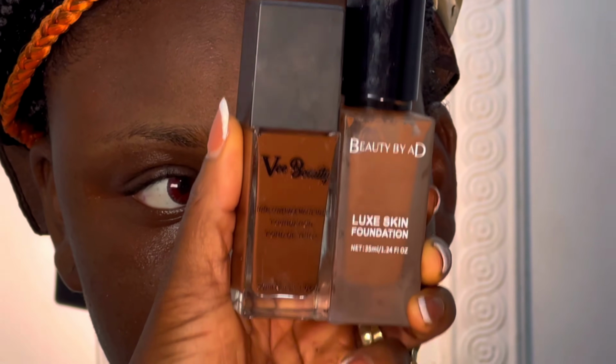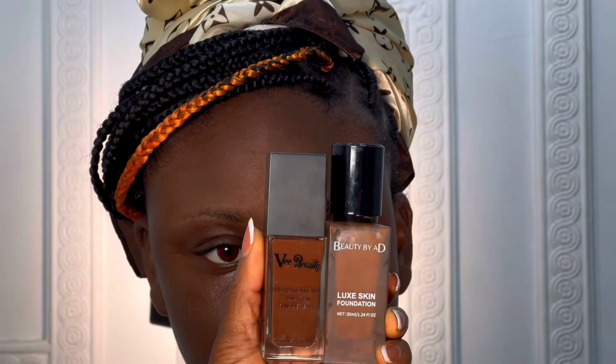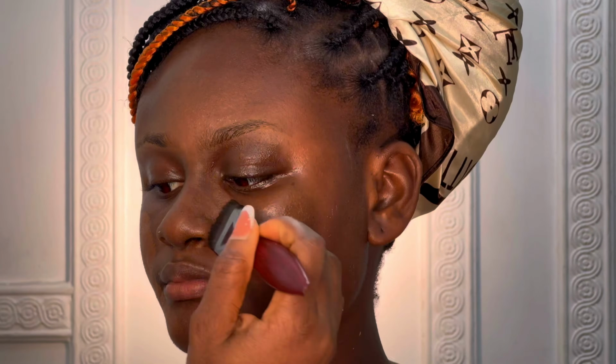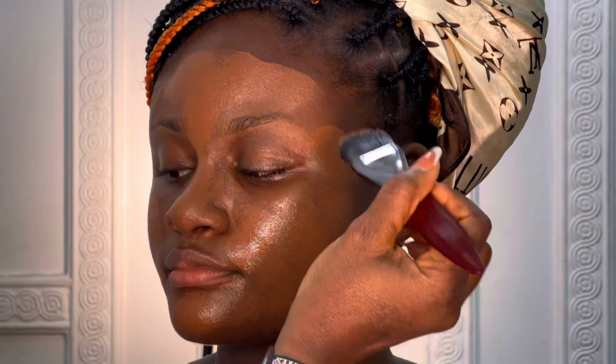You know me, you know I'm a fan of mixing more than two shades of foundation, but here I'm just going to use these two: V Beauty and Beauty by AD. These two foundations, I've never used them separately alone. I always mix both shades together, and the magic they create. To think it's a Nigerian brand. Do you want to hear the price for these two amazing foundations? Check out the blend. Look at her neck, look at her forehead. Just see how the foundation is going to melt into her skin.